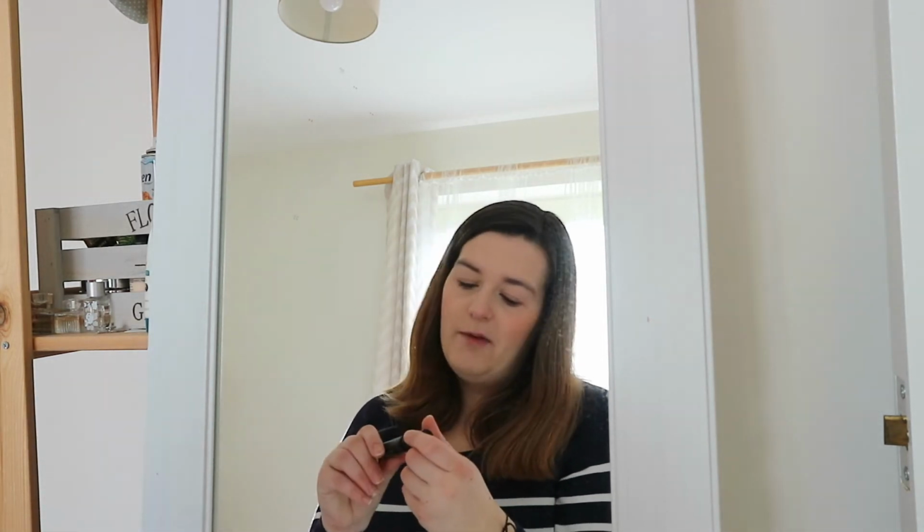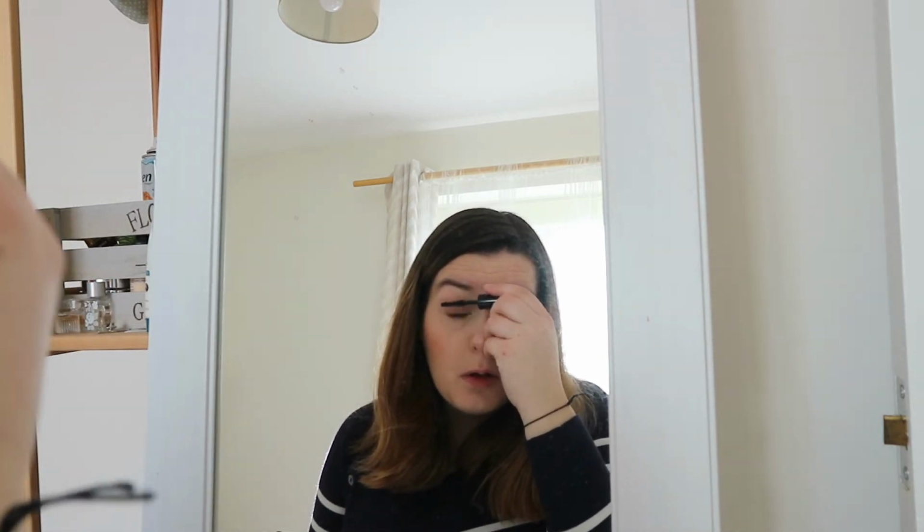So this is some Benefit Bad Gal Bang mascara. This is just a sample that I got at Sephora, and it's lasted me this whole time so far, which is pretty good for a little sample tube. I don't wear mascara unless I'm actually doing something or going somewhere, so that's probably why. And I can't be bothered to do any eyeshadow, to be honest.